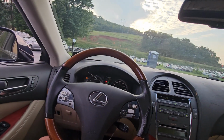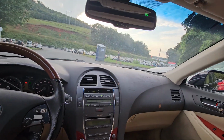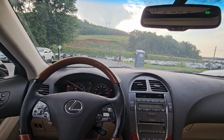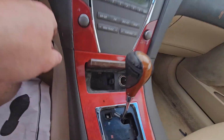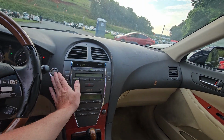Yeah, this one's a little too rough for me to even be interested in. The dash alone is a nightmare. The steering wheel alone is a nightmare. Much less check engine lights and all that. Oh my gosh, this thing was smoked in like crazy. I thought I'd smelled it.